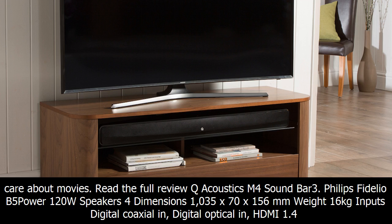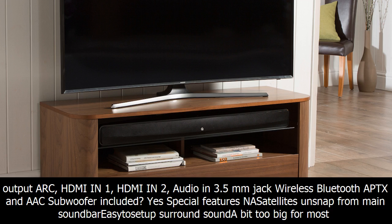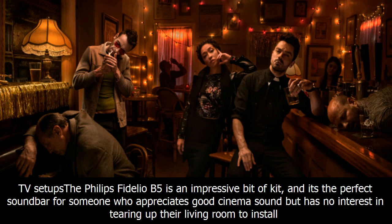Philips Fidelio B5. Power: 120W. Speakers: 4. Dimensions: 1035 by 70 by 156 mm. Weight: 16 kg. Inputs: digital coaxial link, digital optical link, HDMI 1.4. Output: ARC, HDMI in 1, HDMI in 2, audio in 3.5 mm jack. Wireless: Bluetooth aptX and AAC. Subwoofer included: yes. Special features: NFC, satellites snap off from main soundbar, easy setup, surround sound.